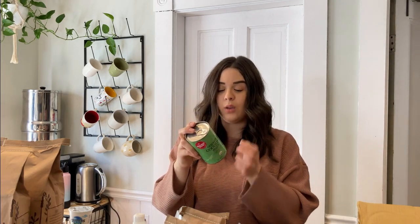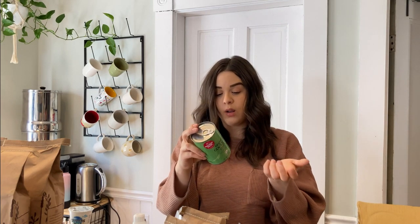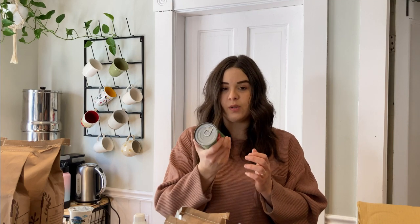Okay, I also got 20 cans of coconut milk. We use a lot of coconut milk. This is great. It's just organic coconut and water. I will use this for smoothies occasionally or curries, Thai dishes, and obviously it'll keep really well. I mean, we buy so much of this.